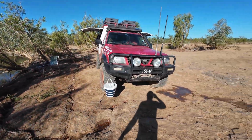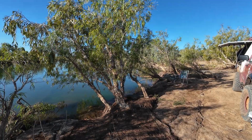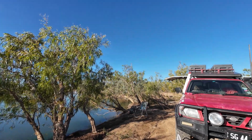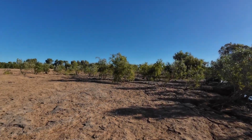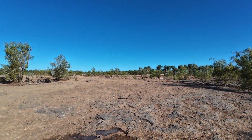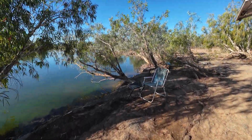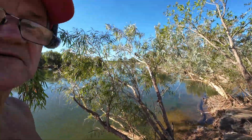Anyway, here's my nice little campsite. Right beside the water. Actually got 4 bars of 4G, which is bloody surprising. Got some hawks flying around. Quite a few caravans over the other side, but since it's fairly rocky and rutted to get in here, there's nobody else on this side, so that suits me quite nice. So I'm just going to sit back in the shade here and relax. Loving it.